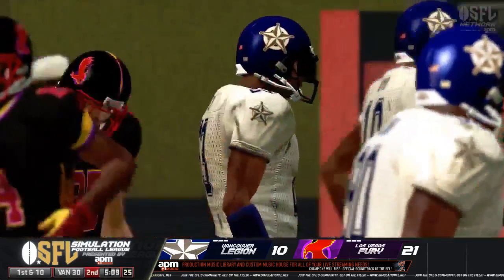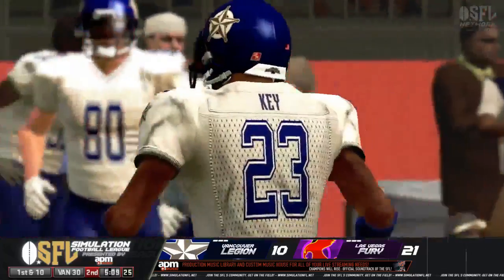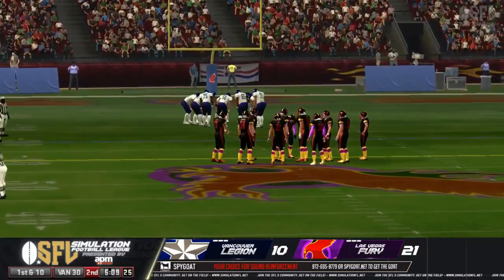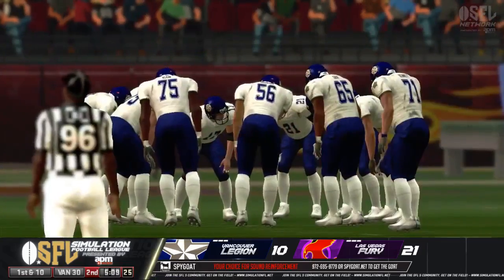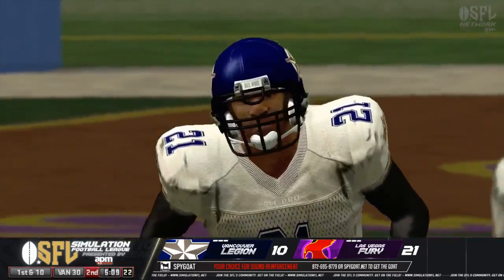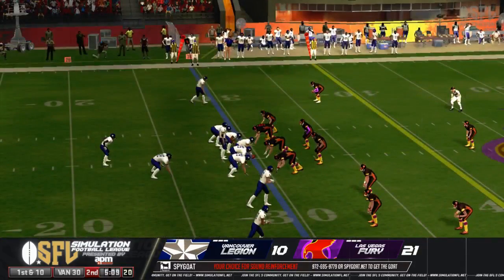So far, this has just been an offensive war by both sides. Both defenses are really struggling to stop. Las Vegas is doing a pretty good job stopping the running, but they're not doing the best job stopping the passing. Vittix is 13 out of 18 for 121 yards and a touchdown.